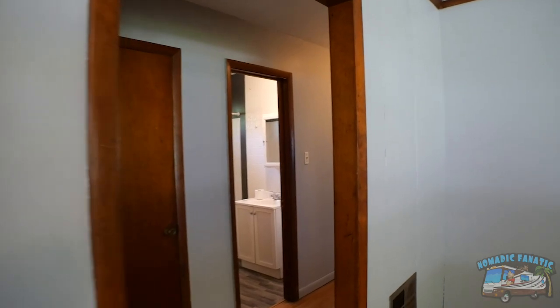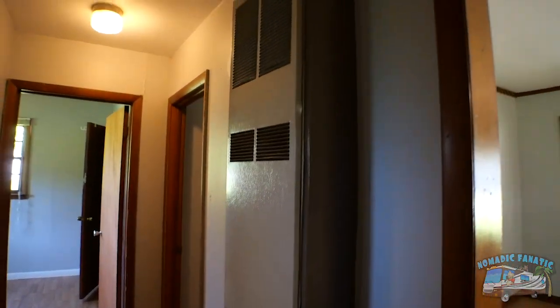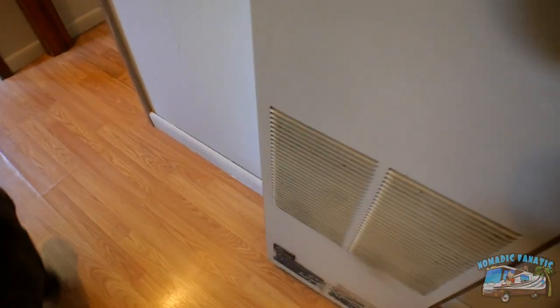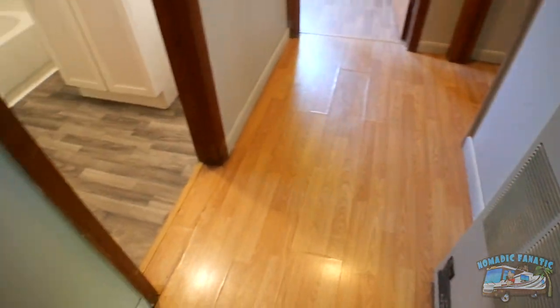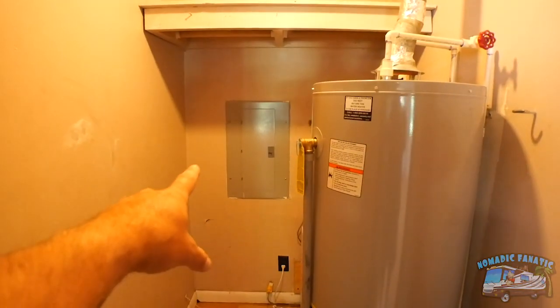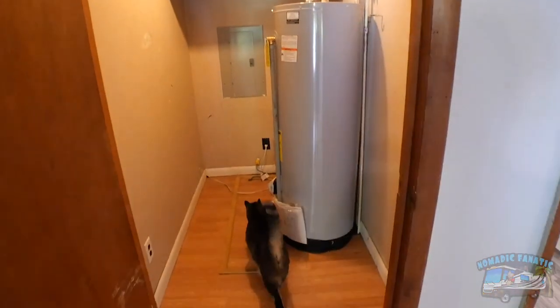We have a thermostat because we've got heat. It is an older furnace here, but again, it runs on natural gas right here. So there's the gas coming in right there. Let me turn back around and show you this room. A brand new water heater. It's been upgraded. Let me turn the light on. Been upgraded to 200 amp over there. So that's pretty nice. You can check it out, Jax.